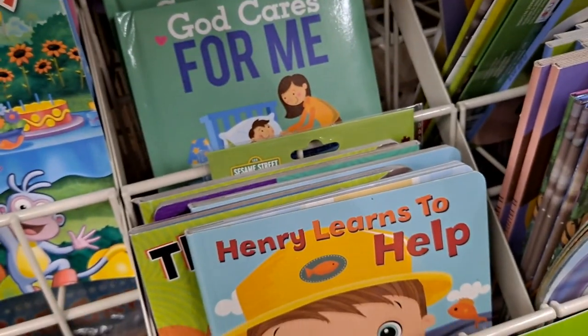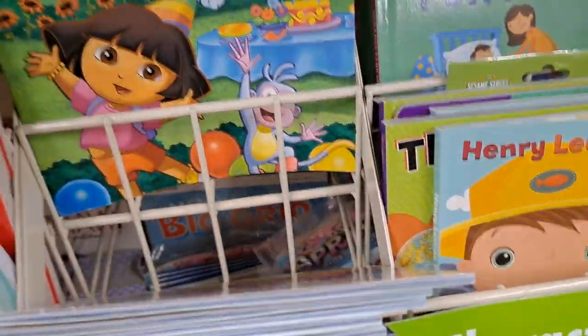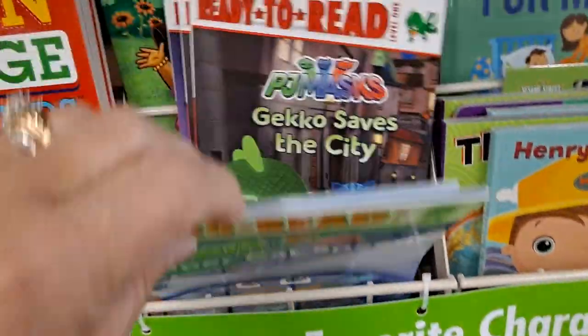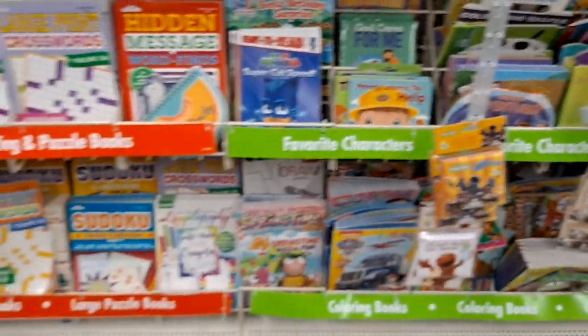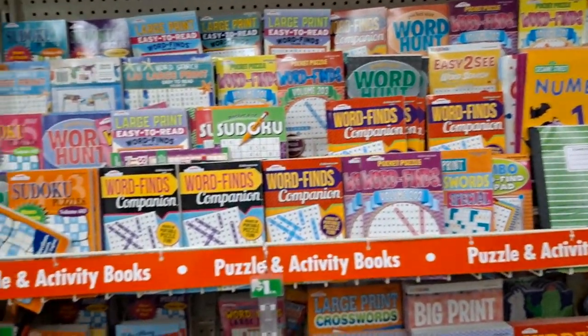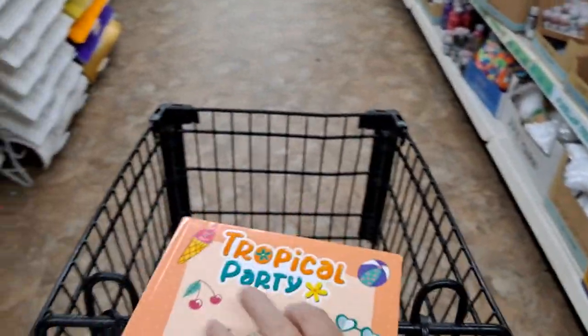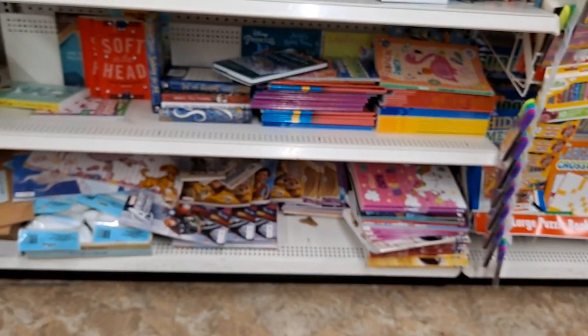I have that book. These are mini notebooks. Look how cute that is. And looks like they have one here for the llama too. I've got these books. They're really cute. Color book. Oh, very cute for summer. A lot of flamingos and sea creatures. Very nice. Their book section is probably about one like the one I have at my Dollar Tree. It's not as big.